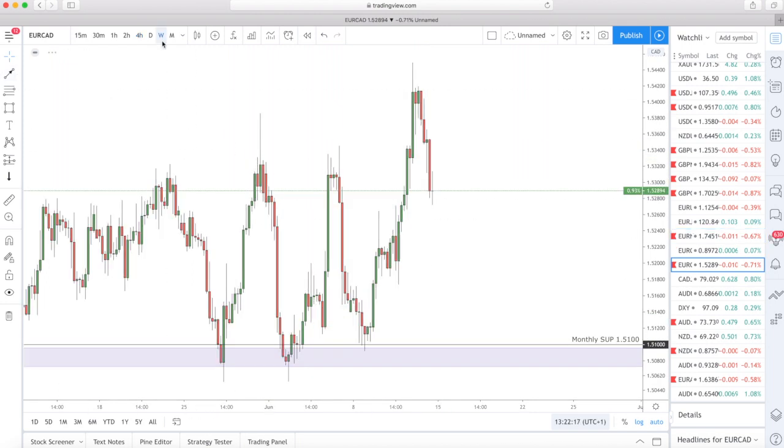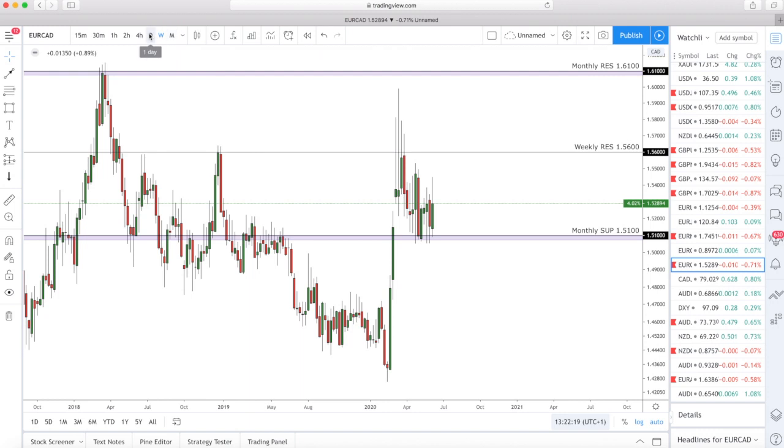So EURCAD, bit choppy here on the weekly time frame. You can see wicks up to the upside, to the downside.